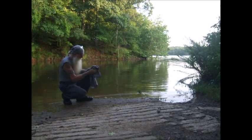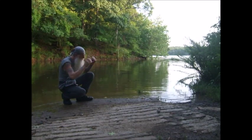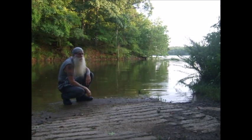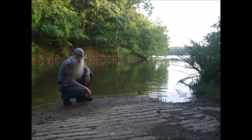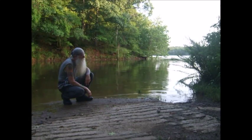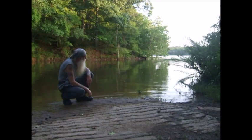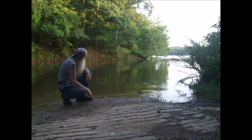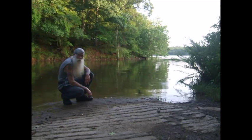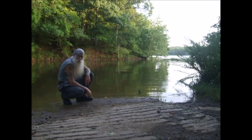Morning, everybody. Come down this morning and get a little wash off. It was just hot and humid last night. I slept good when I slept, but man, was it warm. It's going to be another hot one today, in the 90s. Sure is pretty down here in the morning, isn't it? I'll get back up to camp and have a little bite of breakfast, I think.